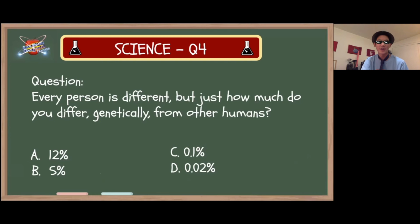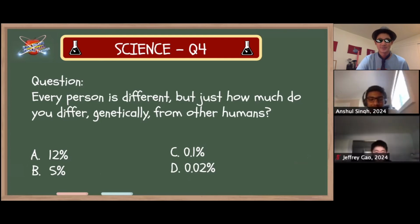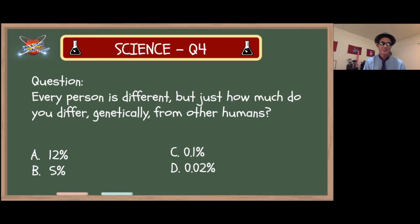All right, 2024. Every person is different, but just how much do you differ genetically from other humans? This one's a tough question. All right, Anshul, do you have an answer? I think it's 0.1% because I know it's really, really small. But actually, it might be either really small or like 12%. If you want to guess one, then guess either D or A. Okay. Let's go with D. All right, D. Your final answer? Yeah. D, 0.02%, and that is not correct.